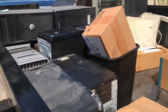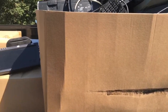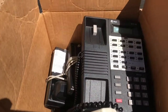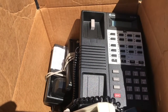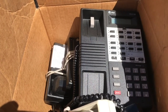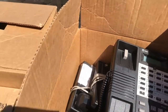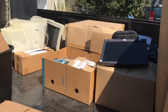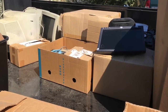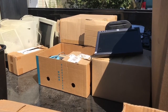So computers. And this is full of computers and keyboards. And then these boxes are full of telephones. So I'm not quite sure what I'm going to do with those, but I know they work because I was using them when I worked there. And what else did I get? I don't know. So there's a big box over there. That's mostly telephones. There's a couple of scanners and printers.